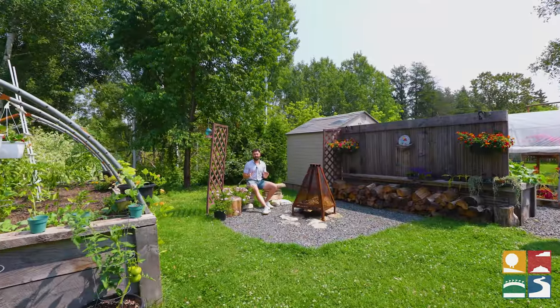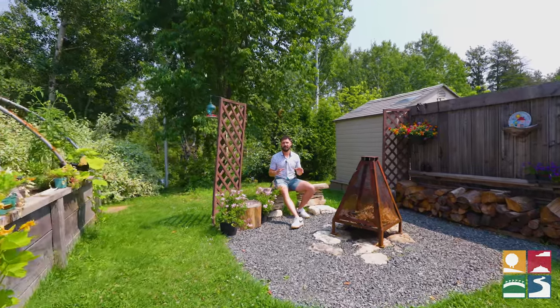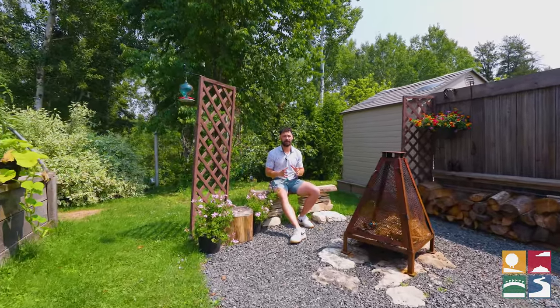How cute is this backyard? Again, no backyard neighbors and it's super quiet. I've been here about 15, 20 minutes and there hasn't been one car that has driven by on the street.